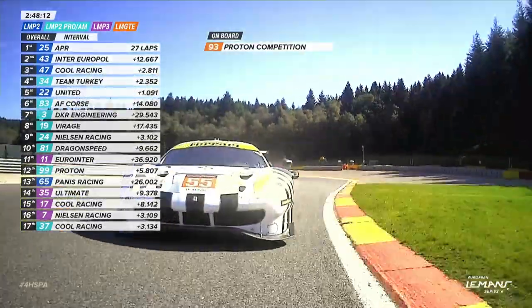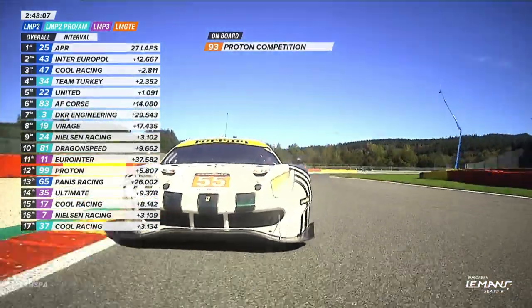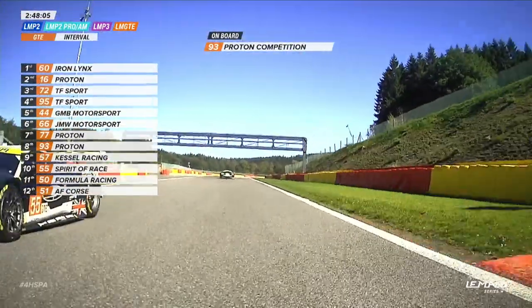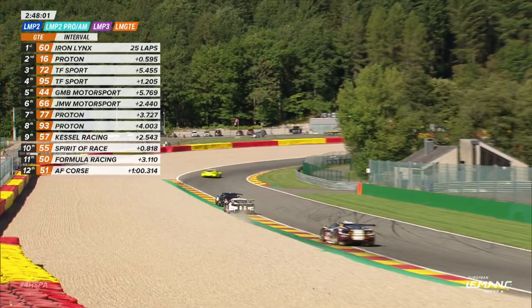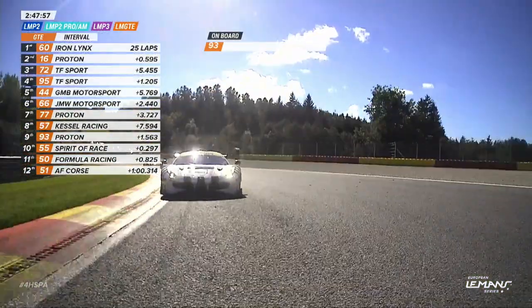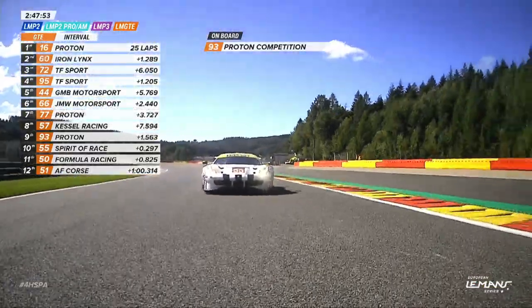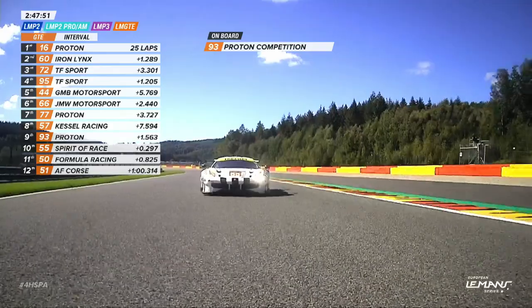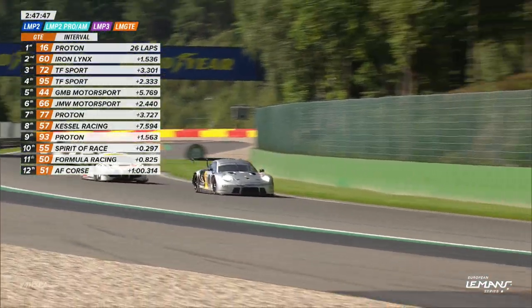Duncan Cameron now is fighting hard with Michael Fassbender. Fassbender, having rejoined from his recent pit stop, is now right in between these two Ferraris. And Fassbender has just got by Duncan Cameron for ninth position in the class. Yep, and by the way, Takeshi Kimura doing well here, pulling away from Duncan Cameron. What we don't know is the tyre situation for the 55 car.